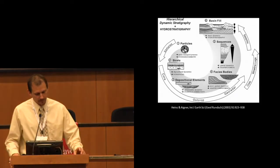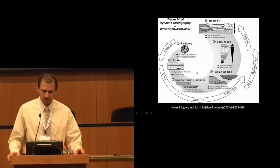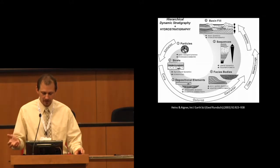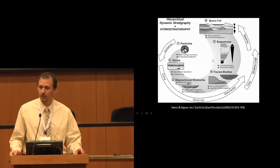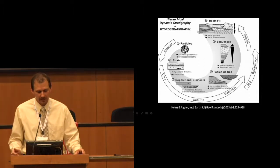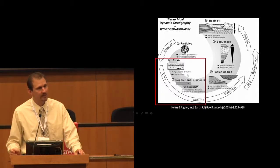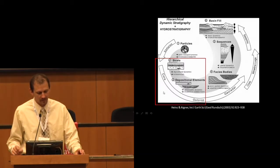So the approach of this talk will start off with examples of some studies that I've been involved in looking at small-scale variability in some of the geologic units exposed in Nebraska. We'll move on to slightly larger scale regional systems using electromagnetics, and then we'll finally look at the basin fill scale geology, incorporating some work from the Kansas Geological Survey. So starting here at the level of individual beds and depositional elements.